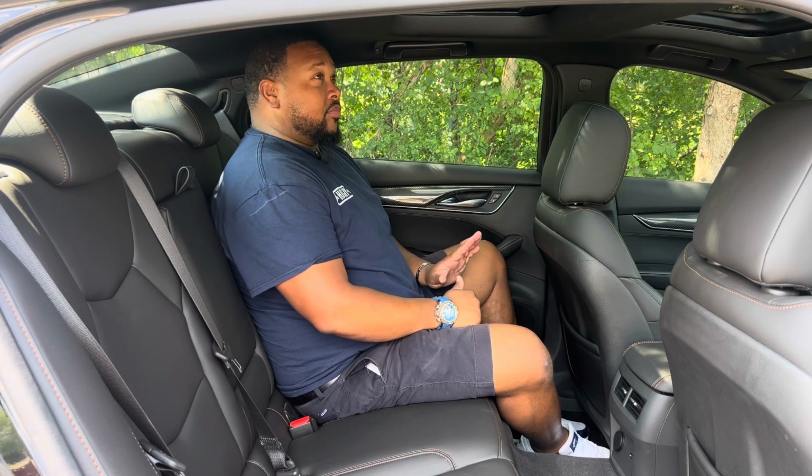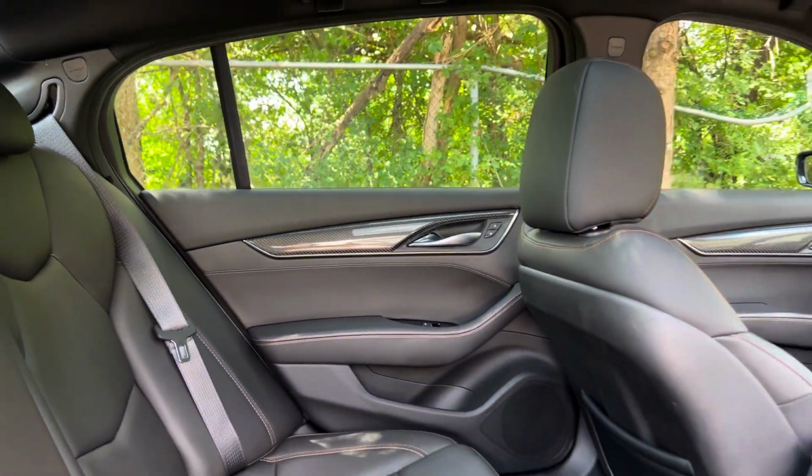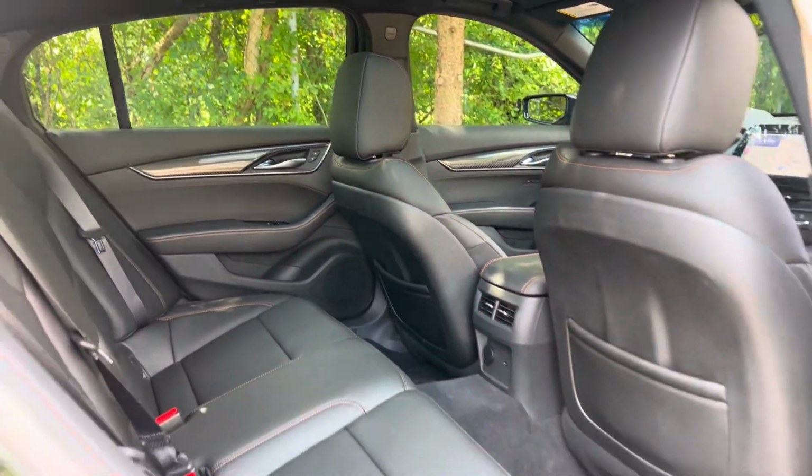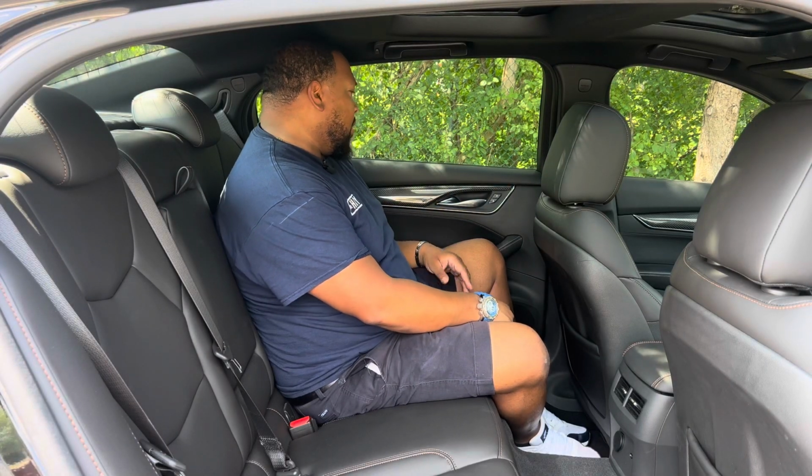I'm not that tall. I'm only 5'9". But anyway, yeah, this is not a good place for really big adults, but it's fine. These feel like bucket seats in the back. Interior is the same as in the front. Nice carbon fiber on the door right here. I mean, the interior carries right to the back seat.